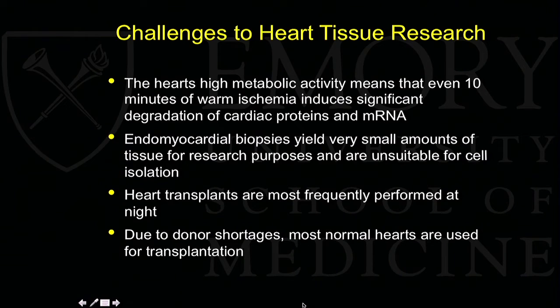Now, there's challenges to doing isolated myocyte work in human hearts. One of them is that the heart's high metabolic activity means that even 10 minutes of warm ischemia messes up the whole experiment, right? You get significant degradation of cardiac proteins and messenger RNA, and certainly of contractility, and so you have to take good care of the hearts. Endomyocardial biopsies, which might be a much more convenient way to do this, yield tiny little pieces of tissue, and they're sort of crunched a little bit, and it's not necessarily good for getting isolated myocytes that will beat.